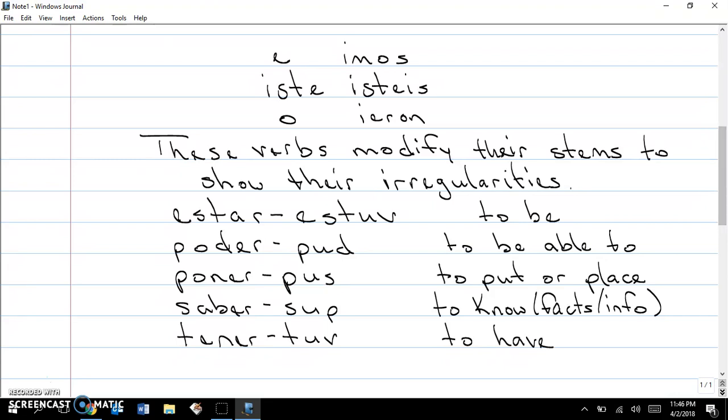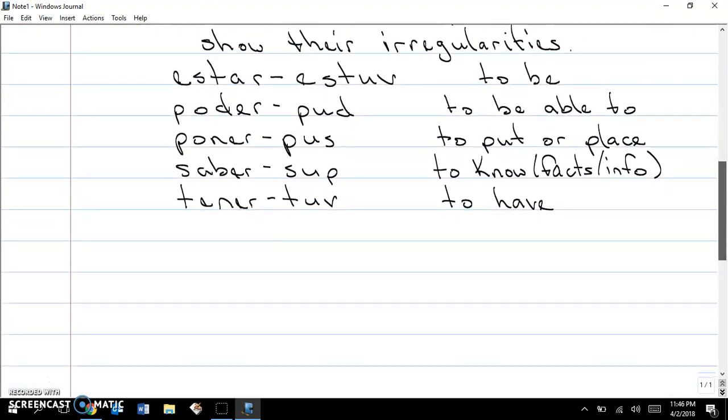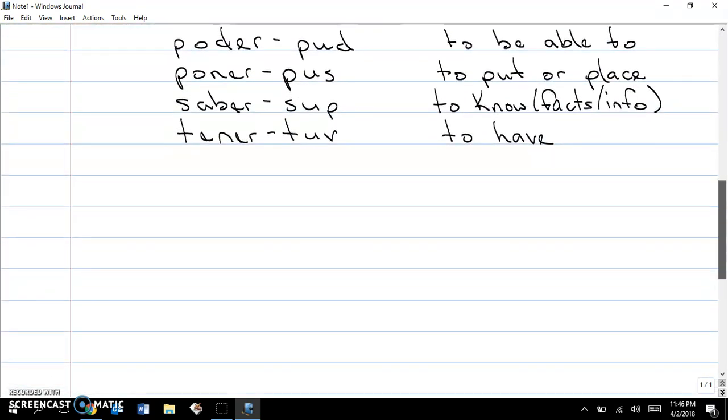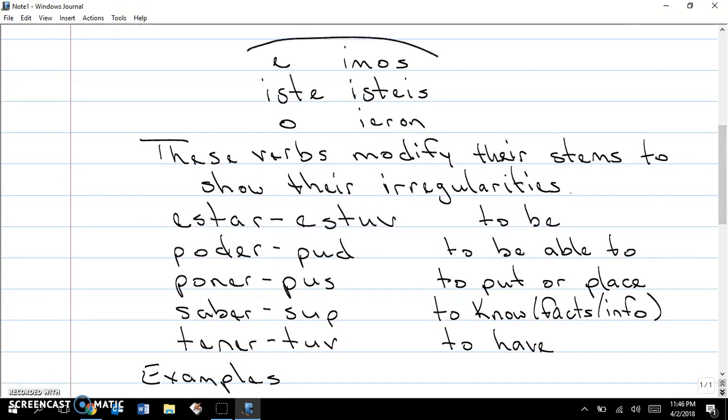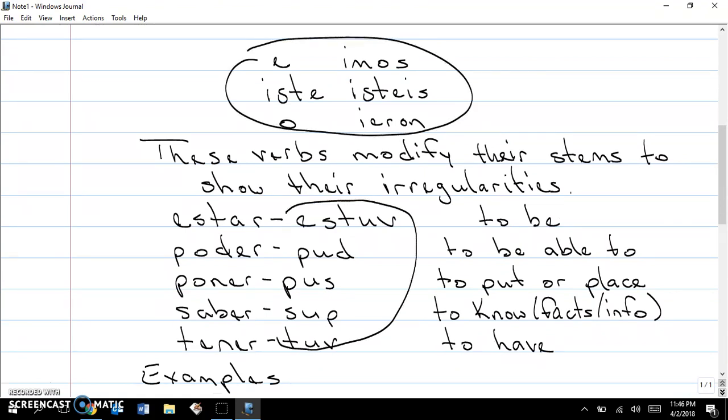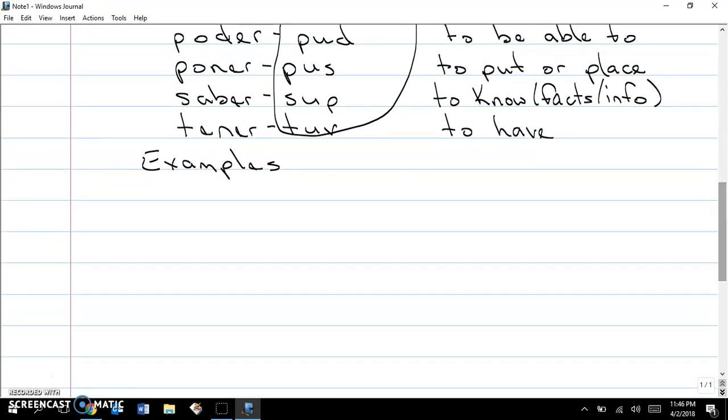Second number in your code is a 9. Now, let's do some examples. That's really all we've got left. Not a lot to explain here. You just, like I said, take these endings with these stems, and you have these verbs in the preterite.